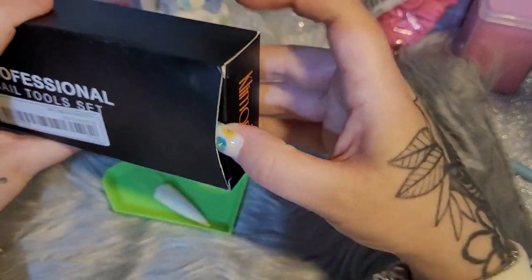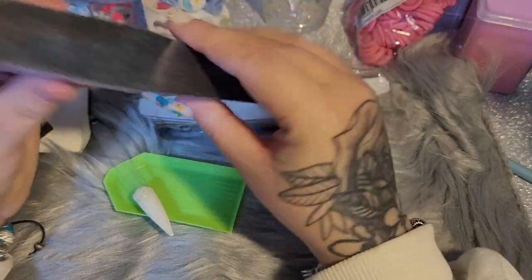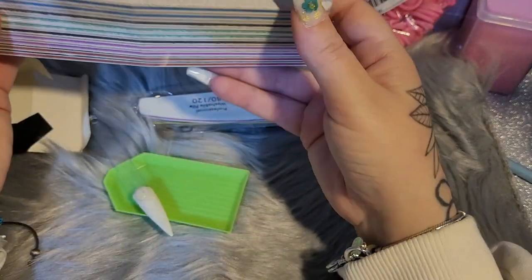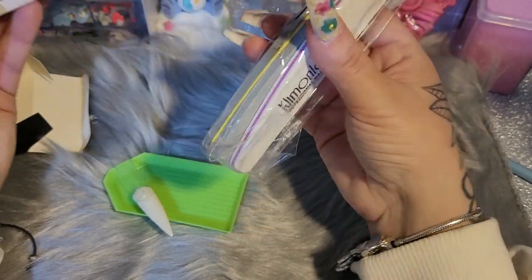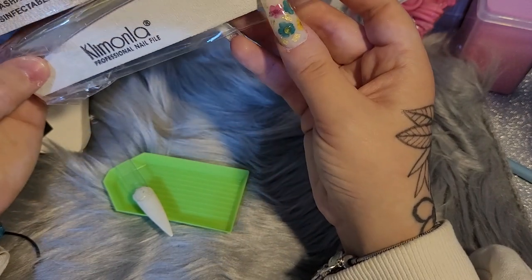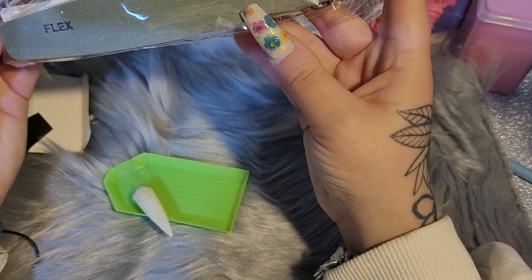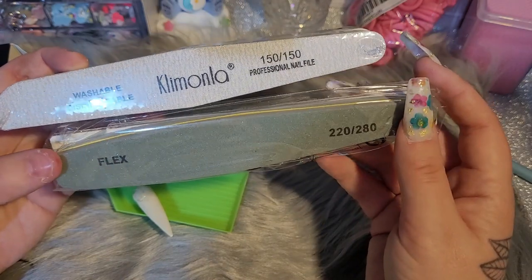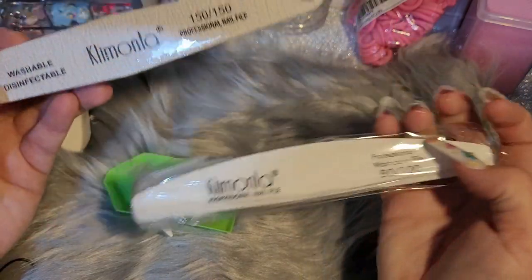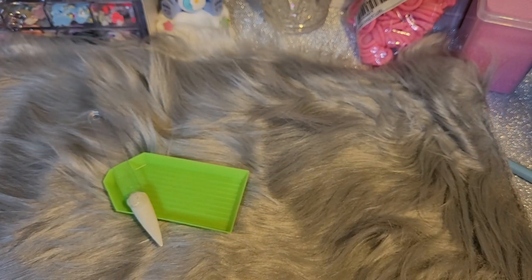Oh, this is a file set. So we have different numbered files, and then we have this 80/120 grit file and a 220/280. Oh, you can't even bloody see again. Ah, oh. Yeah, so this is a buffer, a file, and then we've got different numbered file grits in there.